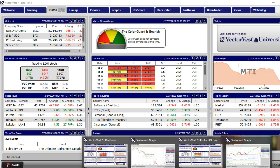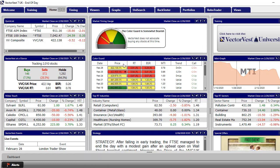In the UK, we've got the end of day picture. Not quite as far into the red as in the US. Just remember, we close quite a few hours before that sell-off in the US yesterday afternoon. Nevertheless, short-term trend is down, the longer-term trend is down, and we're on a confirmed down. And the MTI getting down into those mega oversold areas as well.